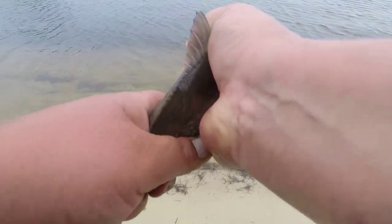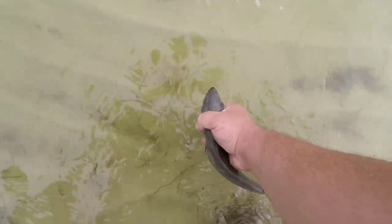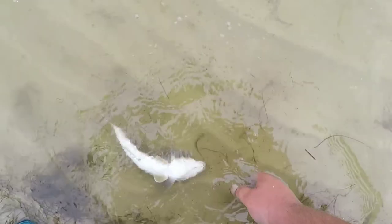All right, there he is. See if I can get a nice release. All right, you're upside down. That's cool. So graceful.